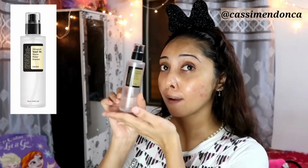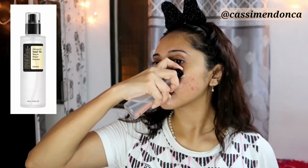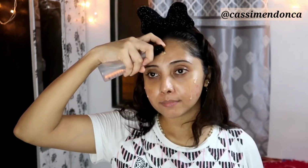Here I'm using my favorite essence, which is the Cosrx Advanced Snail 96 Mucin Power Essence, and I'm currently obsessed with this particular product. I cannot even tell you how much I love this product. I use it in my morning skincare routine as well as my nighttime skincare routine, and this is a product that will give you the perfect amount of hydration that your skin needs. And this particular product makes my skin feel juicy and plumped and healthy at the same time.